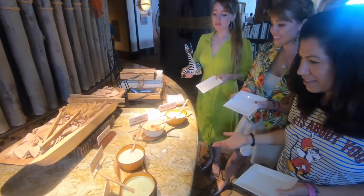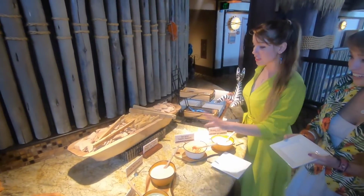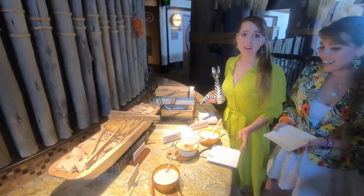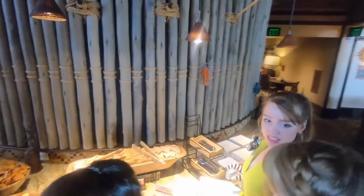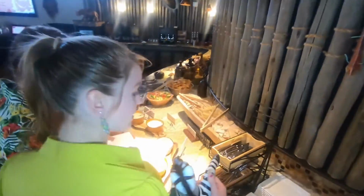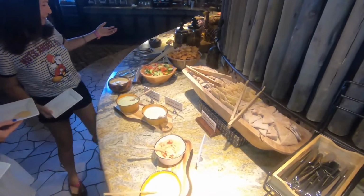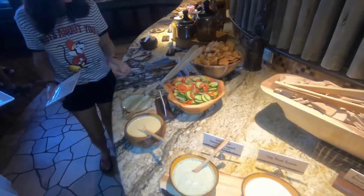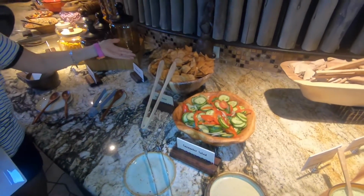Look, they have all these dips. Not only that, but they also have all different kinds of naan bread, an assortment of bread and crackers. So fantastic, without waiting. And look, we even have sun-dried tomato hummus. Good, and then we move on to the cucumber salad, goodness. And then you got your famous kettle chips, to balance it out.